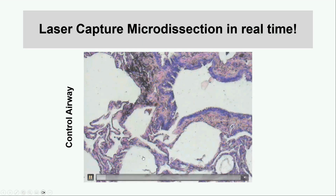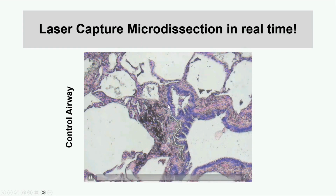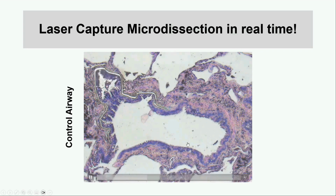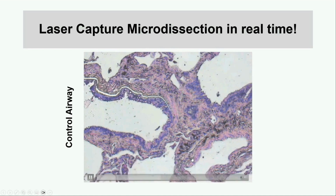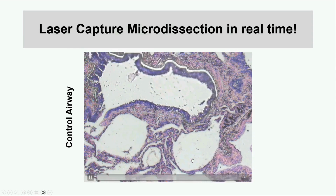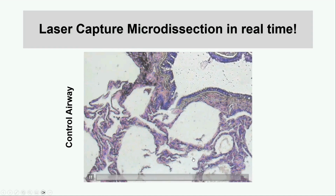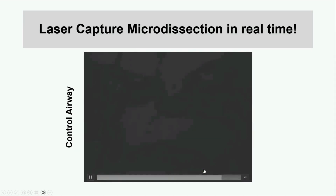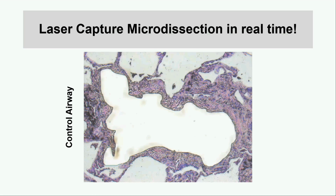And what you're going to see is this line that's following the tissue is the laser that is cutting through to isolate this airway. Again, this is real time, so it goes quite rapidly. And now the cap is going to go on top to lift your tissue of interest. So now you have this specimen. You can record the image, take an image, and then you have that specimen in the tube. So that's a lot of advantages to this technology, so you can always go back to your original images.